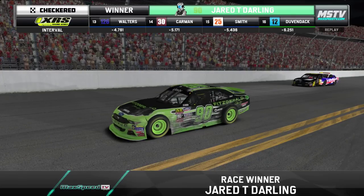The caution came out, and I don't know, whoever was behind me just kind of hooked me. I mean, the yellow was out, so I was not full throttle, and I just got turned, and I was like, I better not lose the win because of that, but no, I guess not.